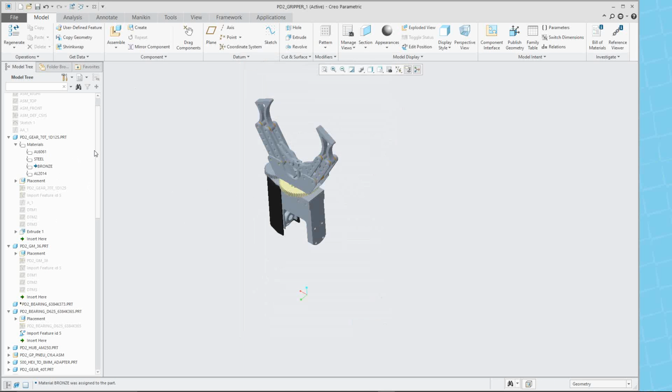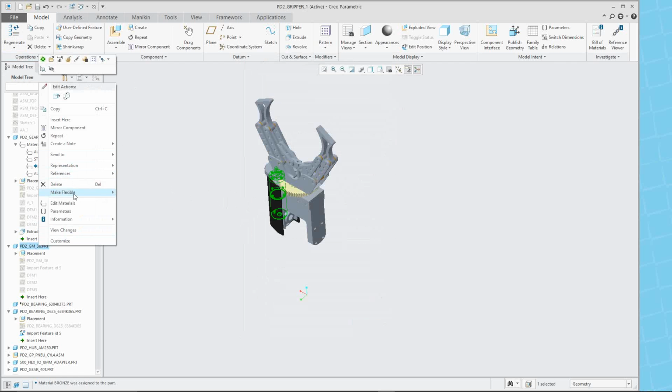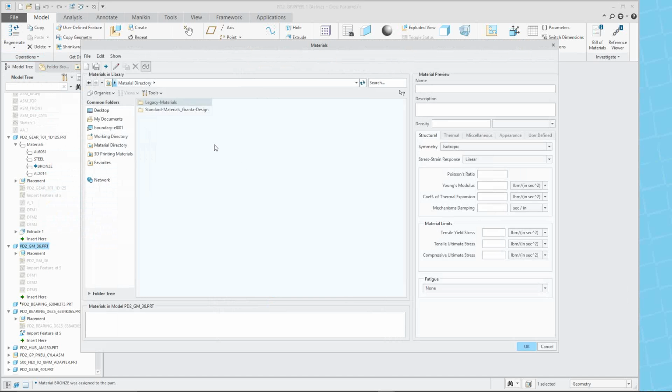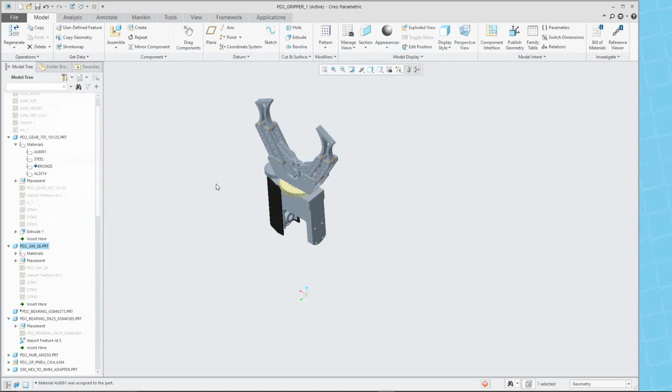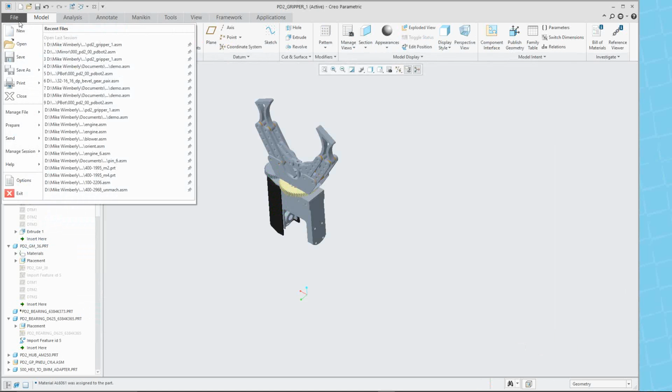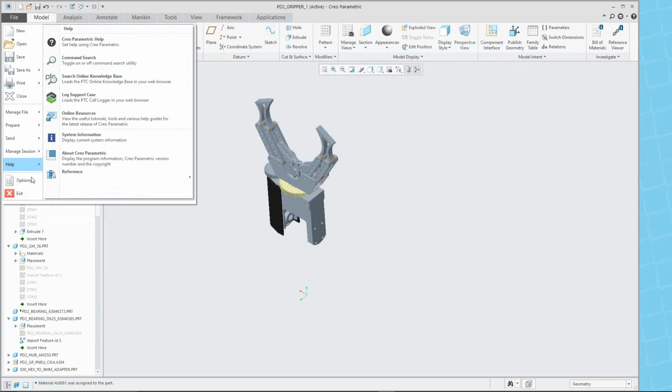So we can easily go through, instead of going into each part and assigning, going into this setup and manipulating the model properties and manipulating each one of them, I can add model material right here in the screen, right here inside the assembly, and update that information. And like I said, now when I run my mass properties calculation, it's going to be based on those materials.